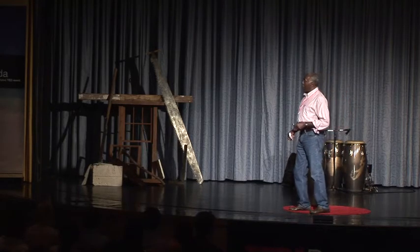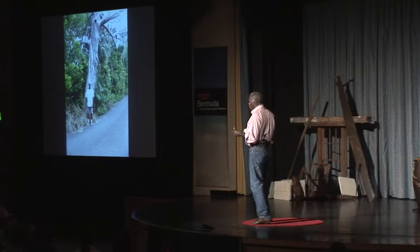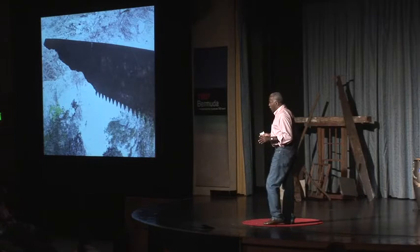When the original settlers came, they encountered two amazing materials. One was the Bermuda cedar, which is very strong. It's a juniper. It's a very resilient wood. It was ideal for building. They also encountered Bermuda stone, a natural stone that they found here, very soft, easy to cut.